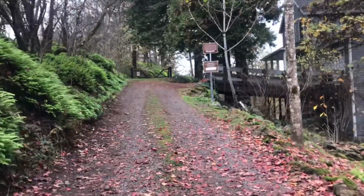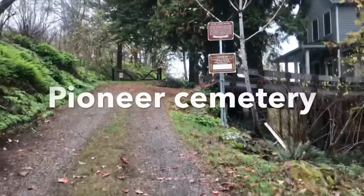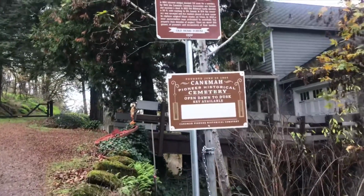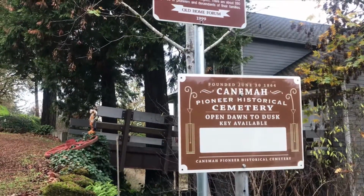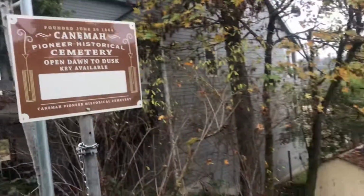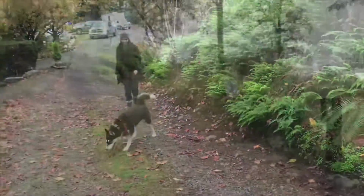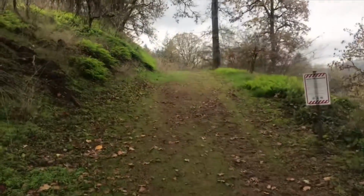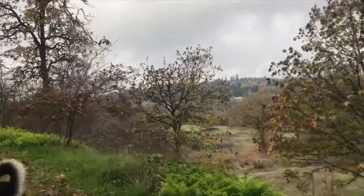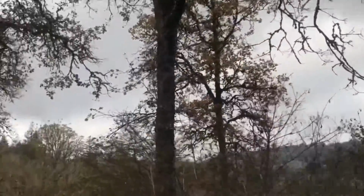Alright, so we finally found the Kenema Cemetery, or at least the entrance to it. Looks like we gotta walk in. This is where the pioneers were buried. So hopefully we can get in. It's kind of a challenge just finding this place. Roar! You can see we're kind of up on a bluff. Wow, look at all these ferns.